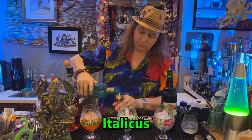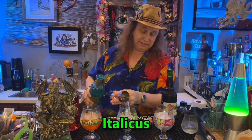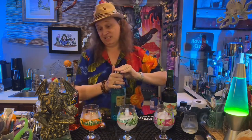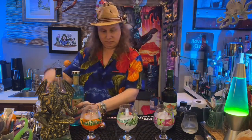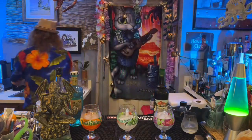The spritzes can be served in almost any glass you'd like. They are classically served in a big bowl glass, like an Italian red wine glass. We're not doing that this evening. We're serving them in these nice little goblet type things. Rinse this.